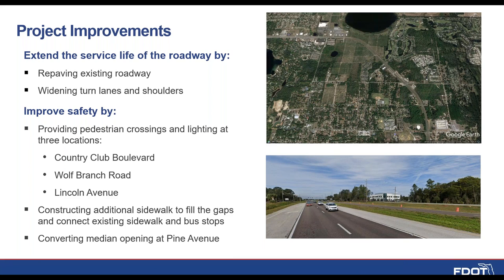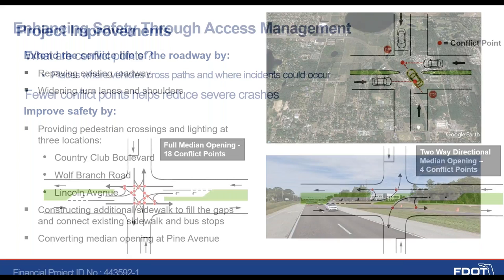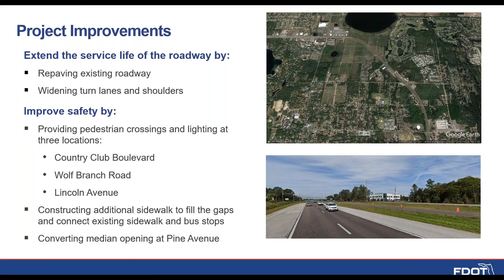The project will repave all travel lanes along US 441 throughout the project limits and widen turn lanes and shoulders. The safety improvements include adding pedestrian crossings at the three signalized intersections within the project limits, which are Country Club Boulevard, Wolf Branch Road, and Lincoln Avenue. Pedestrian lighting will also be added at these intersections. Sidewalks will be constructed to connect the existing segments and bus paths throughout the corridor. The project will also reconstruct all curb ramps to meet current ADA, Americans with Disabilities Act, standards.